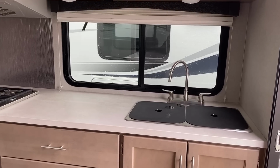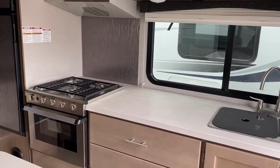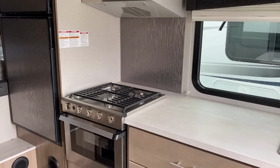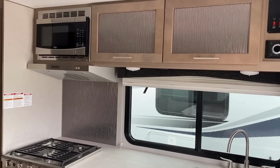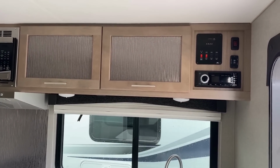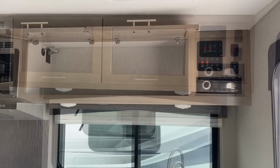But look at this. Full stainless double sink, full oven, tri-burner stovetop where you can actually get multiple pots and pans on there at the same time. The only thing this kitchen is missing is a side splash. Considering how rarely any manufacturer does that, I can give them a little bit of a pass, because the rest of this is phenomenal.